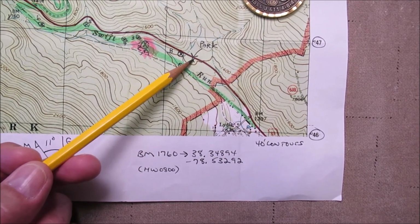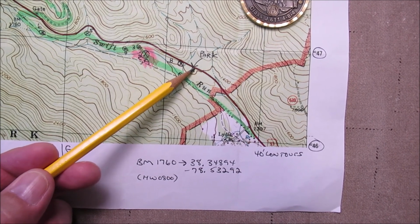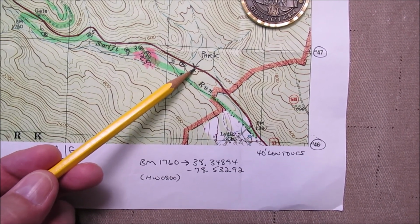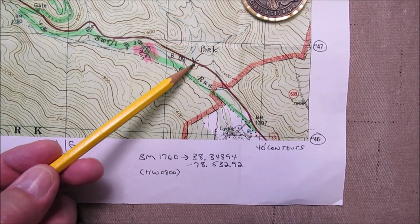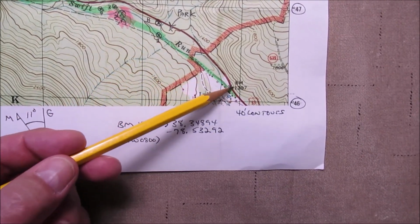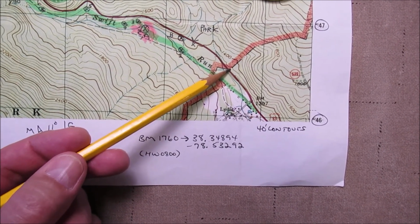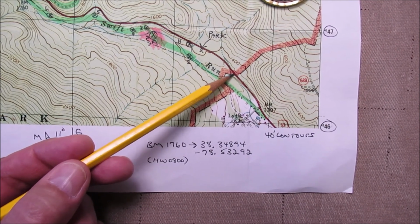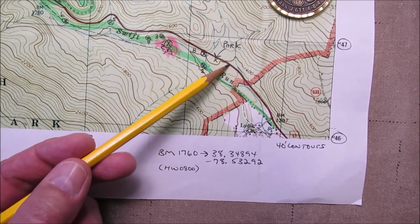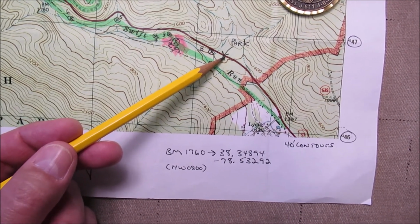So what I did was there's a little pullover zone here. It's not very big, but there is a pullover zone with some gravel on the south side of Route 33. Just after you come inside the park, here's the park boundary, you'll see a sign that says this road goes through Shenandoah National Park. And you come up here, and when you get to basically the first bridge on the left, you'll see it.